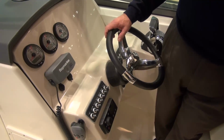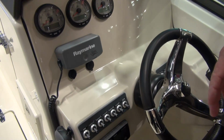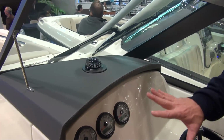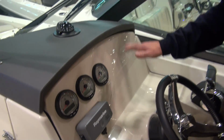So Ernie, this is the helm station on the Boston Whaler 270 Vantage, and some of the design features that we put into it, again, to make it versatile, make it easy to use. So I can stand up and drive this boat, or I can sit down and drive this boat comfortably either way. You can also see that it's nicely finished off. It looks like a fine European automobile, the dash and the helm area.